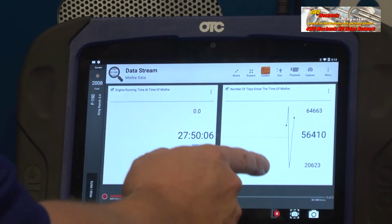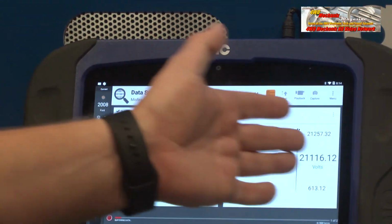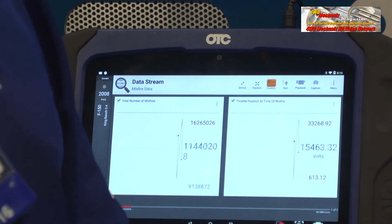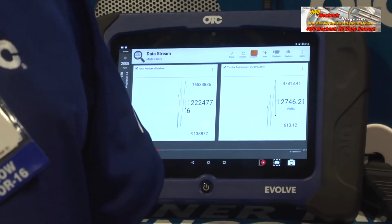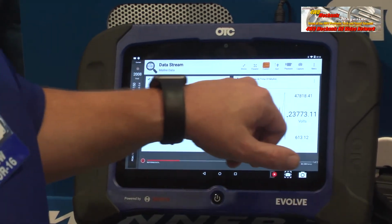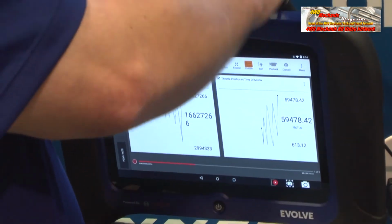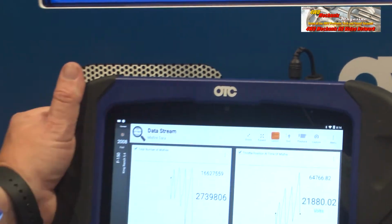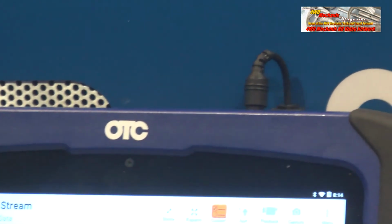The other thing that's really cool about our tool is you can go back and play this. Now then, say you're not the greatest tech in the world or you struggle with drivability. What if you needed to send this information to a friend who is really good with drivability? There's a USB stick. You can drop this in, download the movie, and email it to your friend to where you can see what was actually going on at the same time when the code's set.